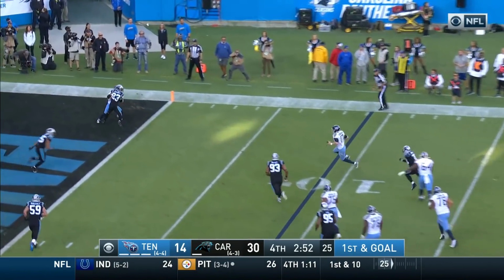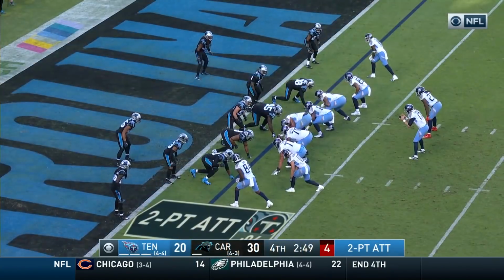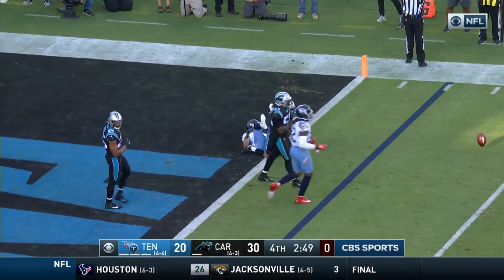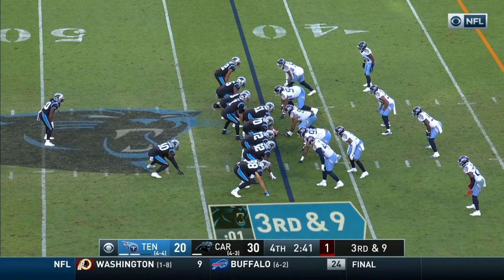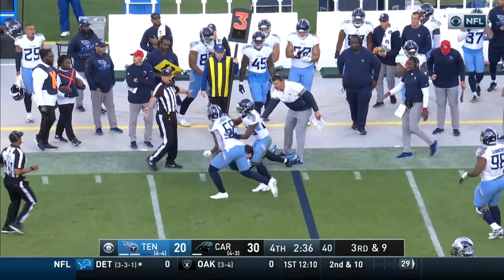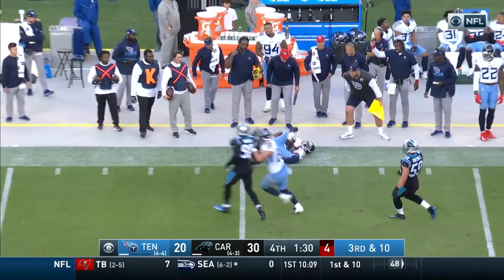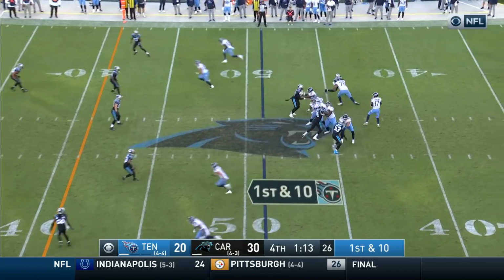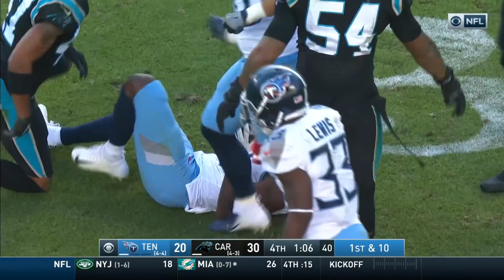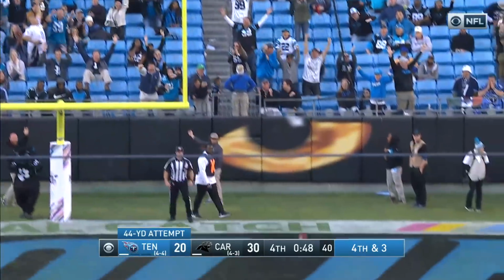Tannehill on the move, gonna keep it. 10, 5, touchdown. So Tannehill finds the end zone. Tannehill throwing incomplete in the end zone, intended for Adam Humphries. On third and 9, there goes Allen, far side of the field and sliding down before he gets out of bounds. Good protection for Tannehill, who throws to the sideline and hits his man. And that pass is complete again, this time inside the 35 to the 32 or the 33. This kick on the way. Hit the upright and bounced back.